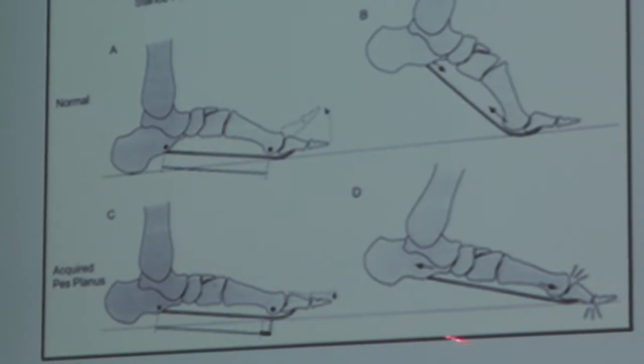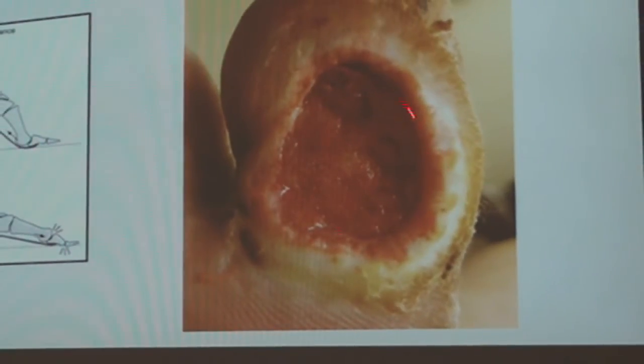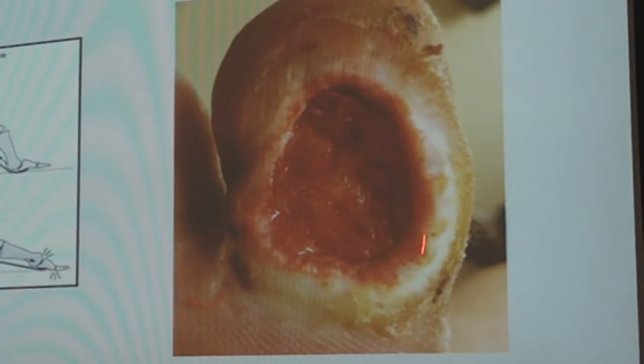This is a really easy deformity to fix early on, but these are the people that will have just a little callus. It's not very big. So when you're doing a foot exam, you should notice on the big toe, is there a little callus right here? If there's a little callus right here, this is what this patient could potentially have happen. And that's a really easy fix.